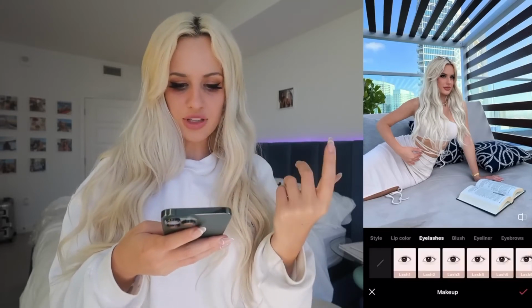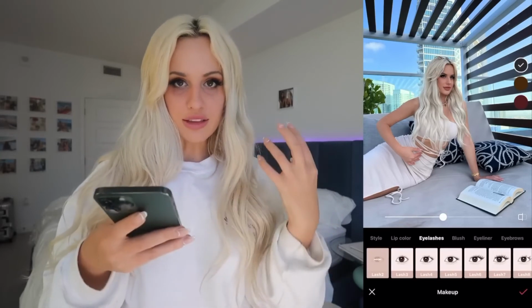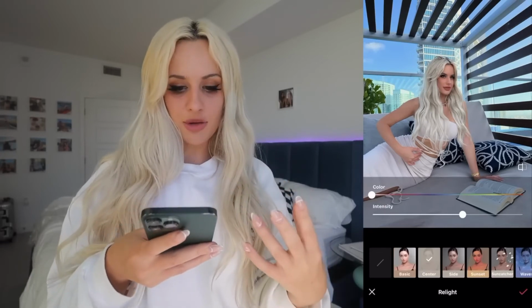And then I wanted to show you guys how I made this photo look a little bit more magazine-y, because straight out of the photo roll, it doesn't really look as cool. So I put some makeup on for this photo, but it wasn't showing strong enough, so I definitely added some. It's cool because you can try out different lip colors and eyelash combos to see what you would like better. Then I relit the lighting on my face, making it look as if there's a ring light placed on my face.